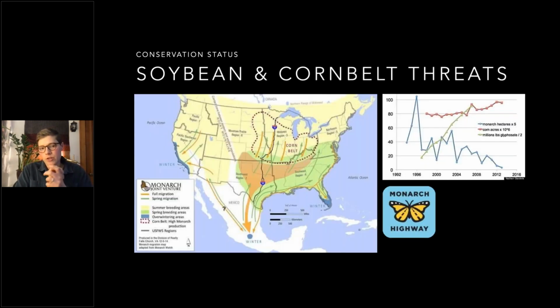So now the big conservation mission is turning towards what's happening north of the wintering grounds of the migratory butterfly. So really we're looking at what's happening when the butterfly goes into the United States. And there are a lot of places where agricultural land that relies on heavy use of herbicides and pesticides, those types of operations are just decimating both milkweed that the monarch butterfly relies on to eat, and also just directly killing insects, including monarch butterflies.